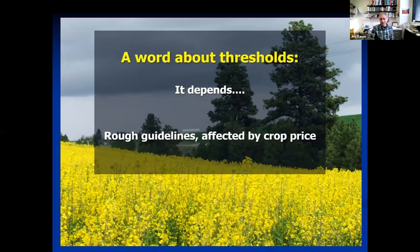So generally, our thresholds are pretty rough guidelines. They're going to be affected by crop price. So if prices are low, you might want to tolerate a little higher level of damage before you would pay for your insecticide application. When crop prices are higher, then of course you could probably tolerate a little less damage and still pay for that insecticide application. So just something to keep in the back of your mind.